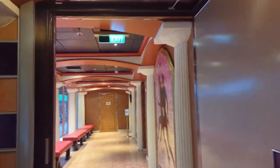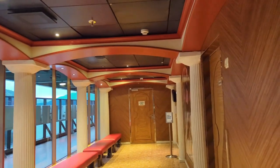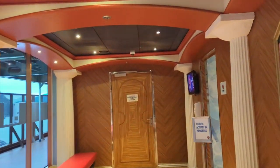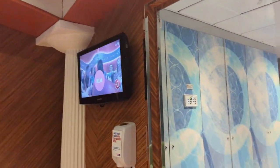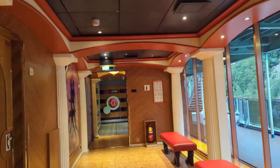We're gonna head inside real quick. I just want to show you Club 02, which is one of the youth clubs on a Carnival ship. We're up here on deck 10. We entered from deck 10, and there's this little waiting room corridor hallway thing. And then I'm going to give you a quick peek inside. I made sure no kids were in there when I took the shot because I don't want to be filming a bunch of kids like a creepy dude.